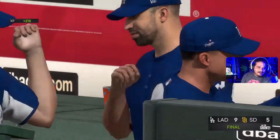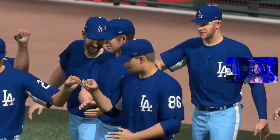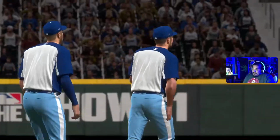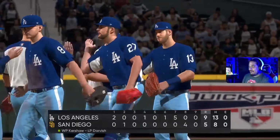Hey, it's hard to win games at any point, but to win games on the road, especially in this ballpark, so they are very happy with this win. This one comes to a close with a 9-5 final. The Los Angeles Dodgers hit 6 home runs as a team on the way to a win. Clayton Kershaw is credited with the win.